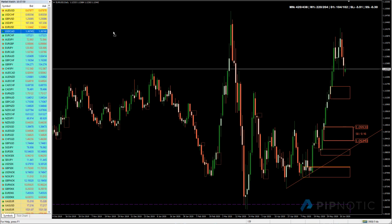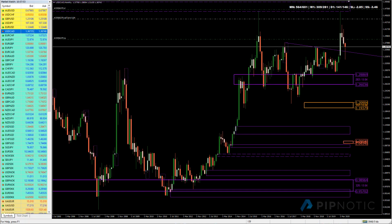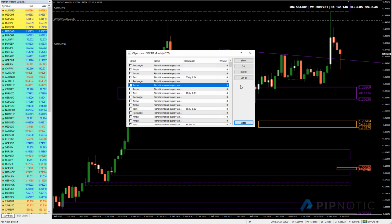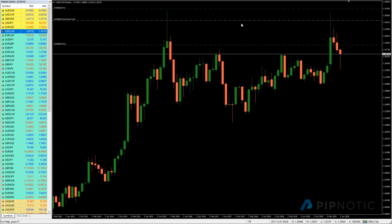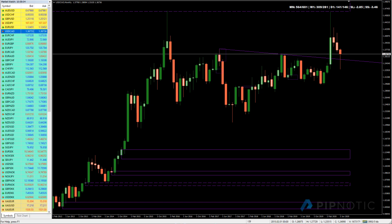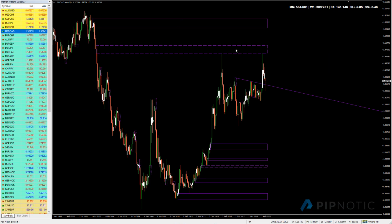Okay, we'll do one more, the American dollar, Japanese yen. So if we have a look here, let me remove all of these objects. So what we have here is price that has visited this area of supply for the second time, once, twice, and now price came down. We formed lower lows and lower highs. We rallied, and then we moved sideways, and then we popped up, and now we are revisiting this area just down here. You can see we're visiting this buy zone just here.